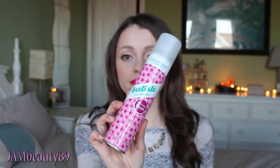Okay, Batiste Dry Shampoo. I got it in the blush scent. I was gonna say shade, but no, scent. Smells really nice. You guys, I used this the other day. Now, it has a white cast, which I figured it might, so it was kind of a bummer. But I used it, let it sit in my hair while I was finishing my makeup, then brushed it through, and then restyled my hair a little bit with my curling wand. And halfway through the day, I looked in the mirror and thought, oh yeah, I washed my hair today. And then an hour later, I thought about it.